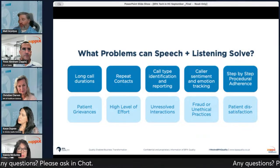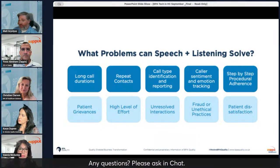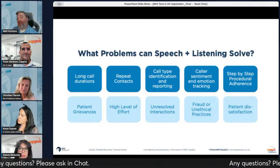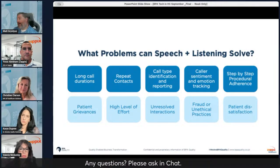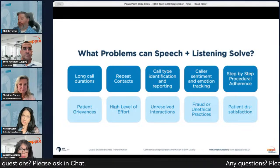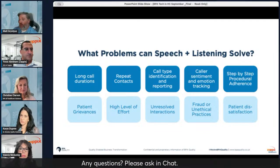The step-by-step procedural adherence is obviously a very big one. We spend a lot of time in R&D building good processes and procedures for contact center agents to follow. But sometimes they just don't follow them and we can't figure out why or at what point in the procedure they failed to take the right step. And so doing this type of investigation where we're very focused on a very narrow range of problematic interactions, we can truly point to the actual root cause. Where was the point of failure here?